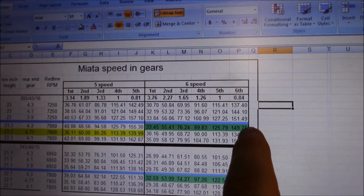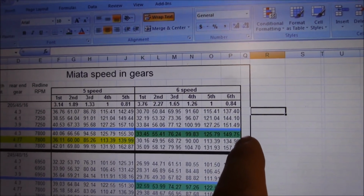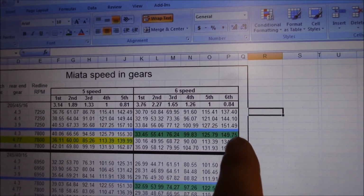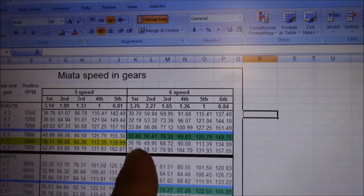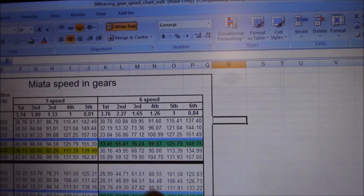But here's where I'm gaining, and this is really the big driving factor. Top speed at the top of 6th at 7,800 RPM now goes to 149.75 miles per hour. It's a gain of 10 miles per hour. When I'm cruising, I gain about 5 miles per hour in 6th versus 5th in the 4.77 diff on the 5-speed.